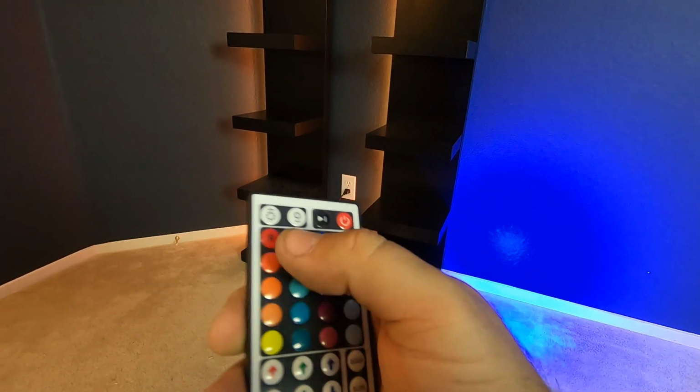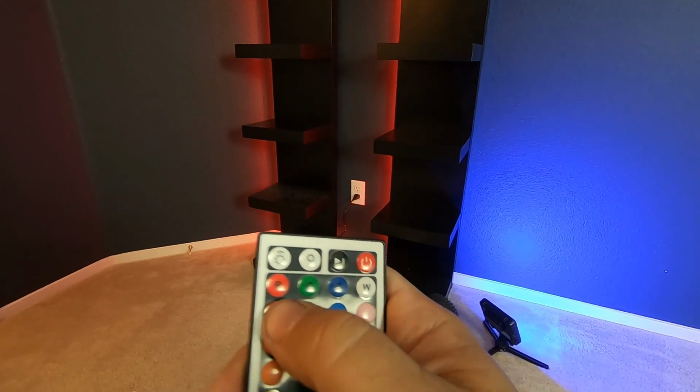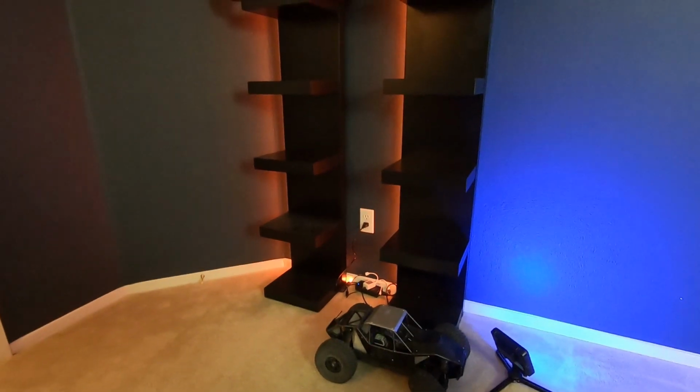I actually don't hate that teal, but see about sticking with the orange. We'll see how it shows up in video. Maybe I'll shoot a video tonight with that on.